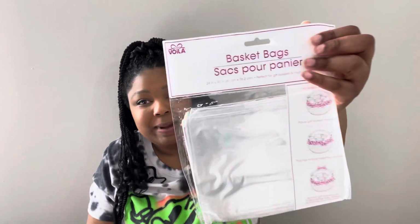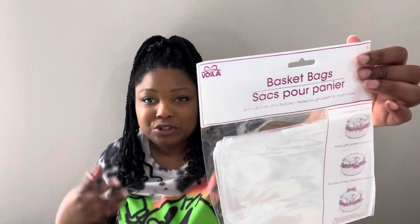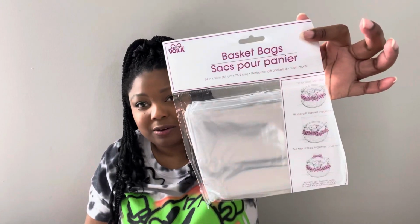And I also grabbed these basket bags. I grabbed them to make the Easter baskets with, but I'm not sure. I hope they get Easter printed basket bags, but just in case, I grabbed these clear ones, and they come 2 to a pack, so I grabbed 2 packs of these.